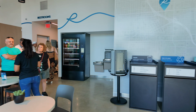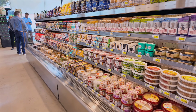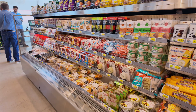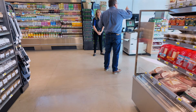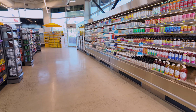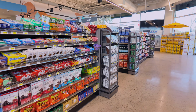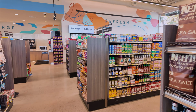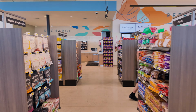All right, so this is their fresh market area. I got some really good and nice goodies. Check that out. A lot of different options. Man, this is really awesome. I love this concept because you can get different drinks, different snacks. I think they even have like food, but let's go check it out, walk around. Pantry essentials section. Man, it's like a little grocery store in here. Very cool.